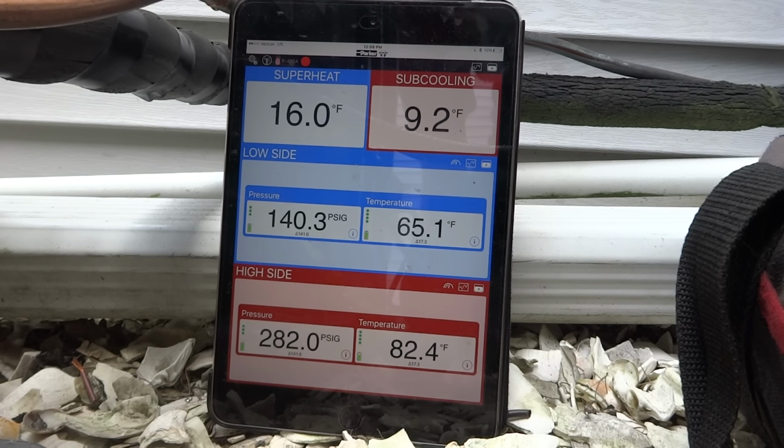See all this stuff? Yeah. Now this is the heat in the house. That's the heat going out? That's the heat from the house coming out. Yeah. Okay.